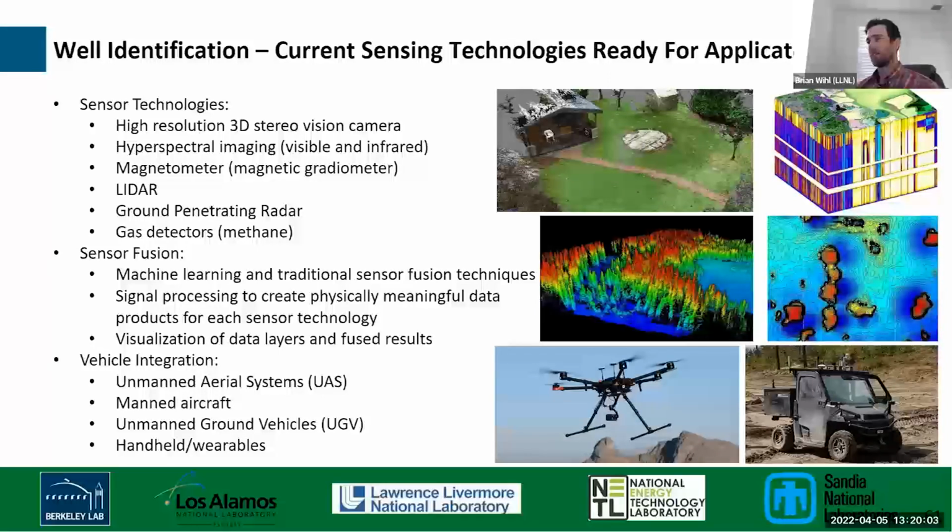But what I'm going to talk about mostly here is really the sensing technologies and ways in which to more directly detect those wells or the features of the wells as they exist. Other things to keep in mind is, again, this is not a single sensor approach. We know we will want to apply multiple sensors, and in that have sensor fusion, so that we can really take advantage of all the different sensing techniques and really have something that's greater than the sum of its parts.